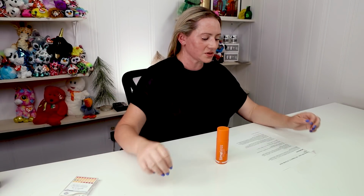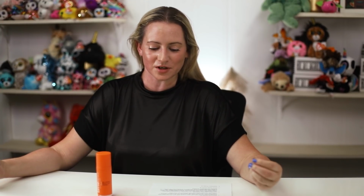So, okay, they say formulated with antioxidants and hydrating ingredients such as vitamin C, vitamin E, ferulic acid, and L-Ascorbic acid. The serum brightens dull skin and reduces signs of aging by stimulating collagen production and protecting skin against environmental pollutants. Recommended for sensitive and stressed skin. So I pretty much agree with all of that.